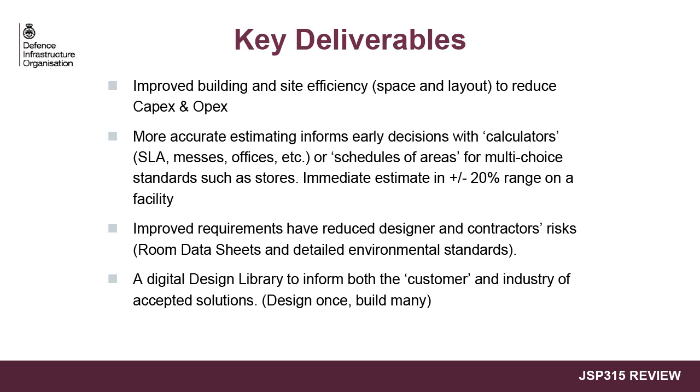A third deliverable is to improve the scope and quality of the project brief and reduce designer and contractors' risks. Housed in the design library, room datasheets and detailed environmental standards have been developed for most key rooms and will be enhanced with details of standard components as part of further developments.